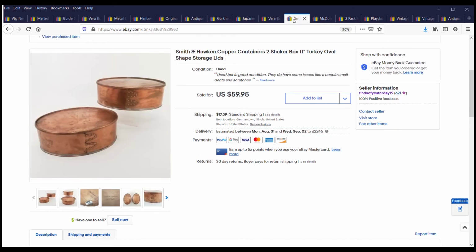This next item is a Smith and Hawken copper shaker box containers. They were at Savers for $3.99 for the pair. Actually, I think I paid about $4.25 with tax. And I love copper. I'm drawn to it. So I grabbed it off the shelf, and when I picked it up, I knew it was a quality piece because of the weight of it. And when I turned it over, it says Smith and Hawken, which is a really good brand and higher quality. I couldn't pass them up.